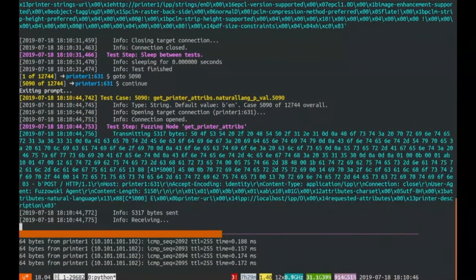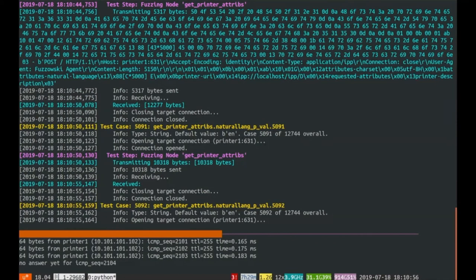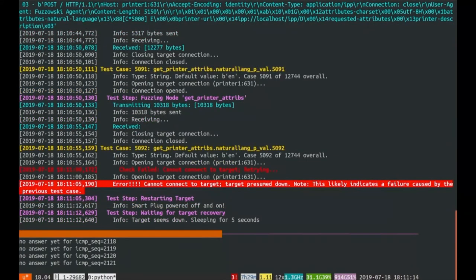We can see here the different test cases that we are sending, very similar to Boofuzz. And after sending two of them, we will see below that we stop receiving ICMP messages. The printer has gone down, and now we cannot connect to the target, and we are going to use the restarter module to restart the target. After that, it will wait for it to recover, and it will continue the execution automatically.